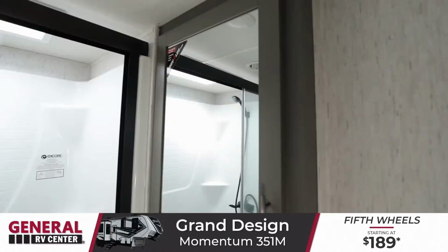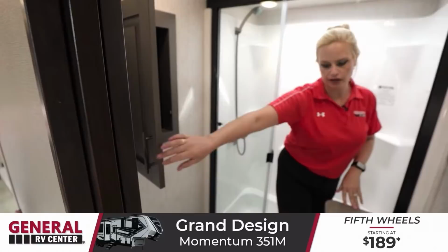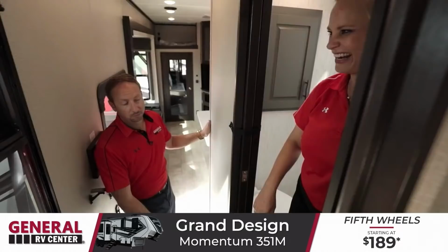And then a nice big storage unit in the back behind your toilet, so you can put your towels and stuff like that back there. And a porcelain toilet, it's important. Comforts of home on the road.